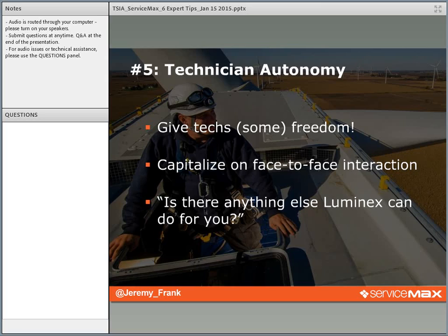One example I can give you from a customer of ours, Luminex, they're a life sciences company. They have every technician, when they're done with a work order at a customer site, ask the customer, is there anything else Luminex can do for you? And that's not, is there anything else Luminex can fix for you? Is there anything else broken you want me to take a look at? It's, is there anything at all Luminex can do for you? So they're giving the technician the ability to get feedback from the customer, no matter what it is, and empowering them to take action on that, which I'll get into in a little bit.